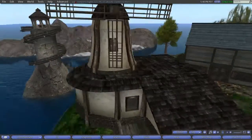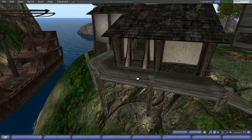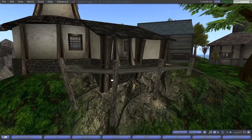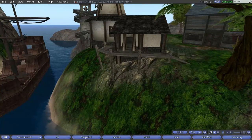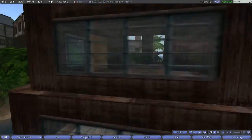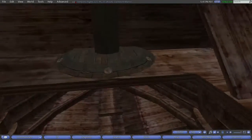Looks like we got a windmill here. Once again, really nice construction. Whoever built this, you can tell right away that the builder was basically custom fitting these structures to the landscape. Either that or they were custom fitting the landscape to the building. But anyway, it looks pro the way they have this little walkway here with the supports. It looks structurally sound, believable. It's those extra mile touches that really make a sim exceptional and stand out when it otherwise would have been maybe just sort of mediocre.